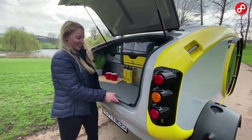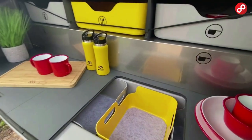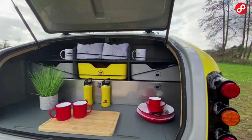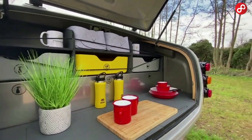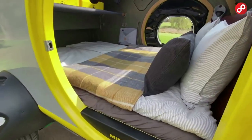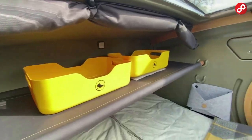The back of the Mink Camper opens to create a well-organized and illuminated cooking area with plenty of storage space. There is a refrigerator with built-in lighting on top, and plugs are available for smaller appliances. The perfect place to cook in your own kitchen.